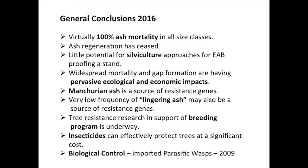The forester over there knows what silviculture is, and I'm sure you all do. All the effort that goes into growing trees, all the things you can do: soil, light, diversity, all that sort of thing. There's nothing you can do. Mixing it up with a bunch of other trees is not going to help.